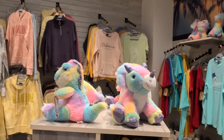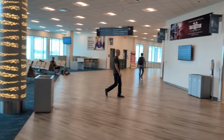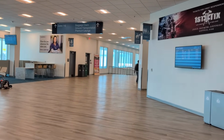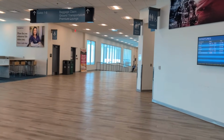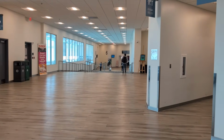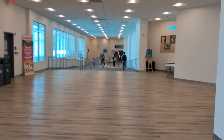Yeah, not a bad selection. And then down here, you've got the premium lounge, so you can pay to go into the premium lounge, but if you are flying premium economy with TUI, you get that free. So we'll just have a little look down here.